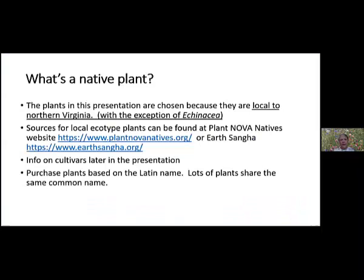Okay, so just to make sure we're all on the same page, we're going to define a native plant, and all the plants in this presentation were chosen because they're local to Northern Virginia. A good source for that is Plant Nova Natives' website, an excellent resource, or Ursanga's website that has local ecotypes, with the exception of Echinacea, because that's a really popular plant. It's not native to Northern Virginia, but I included it. It's becoming pretty ubiquitous in Northern Virginia. I'll present some information on straight species and cultivars a little bit later.